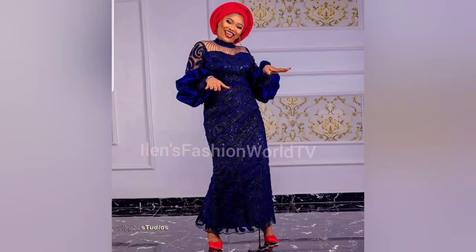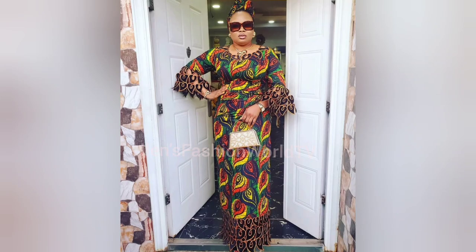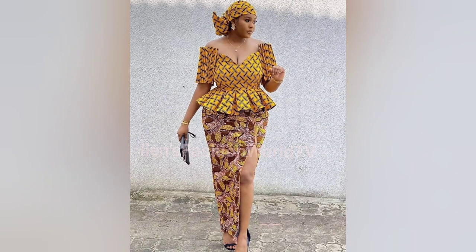This is another lace top and wrapper. This simple but yet stylish Hero and boubou Ankara. Guys, let me leave you to enjoy the rest of the video.